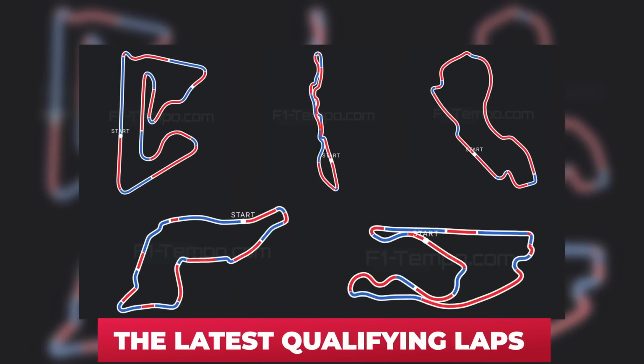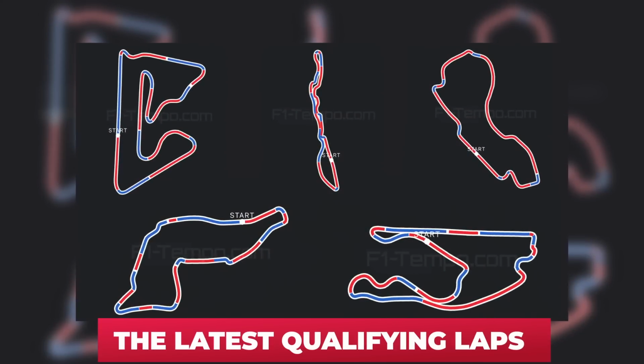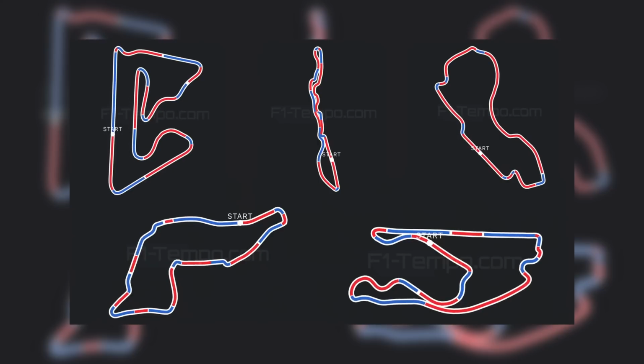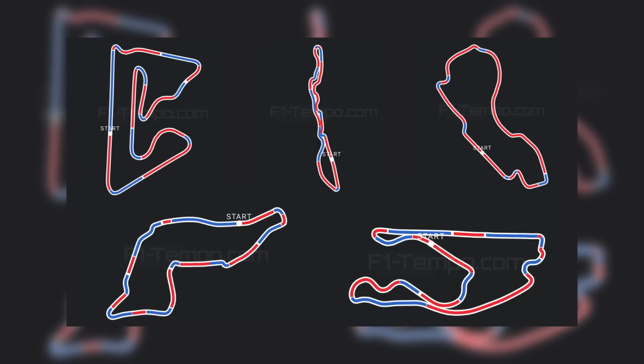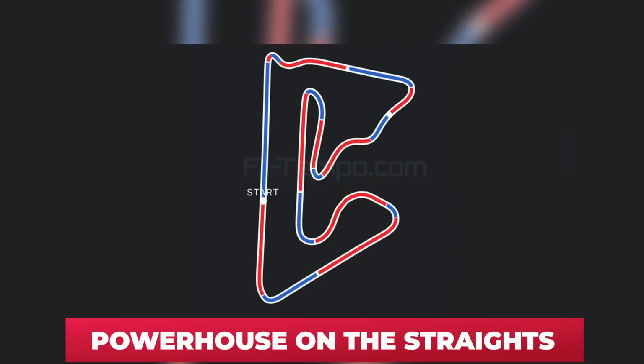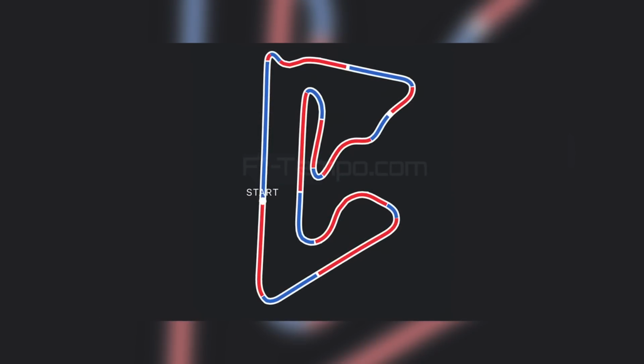The latest qualifying laps for the Ferrari and Red Bull were shown here. The red bits are where the Ferrari is fastest, while the blue bits are where the Red Bull is fastest. The pattern had already begun in Bahrain. The Red Bull is a powerhouse on the straights, thanks to a combination of setup, such as decreased downforce and the car's overall speed through fast corners.